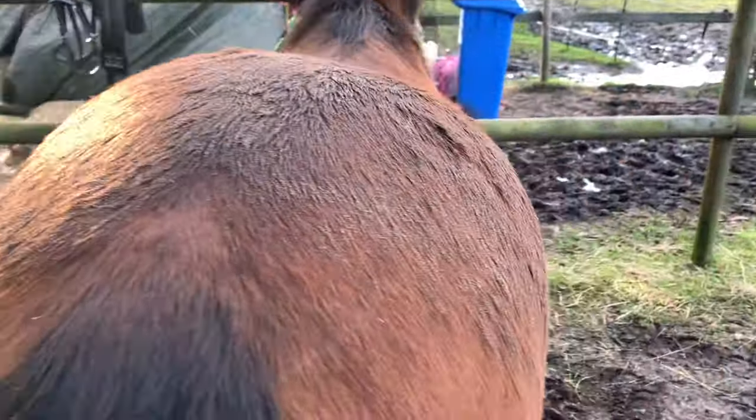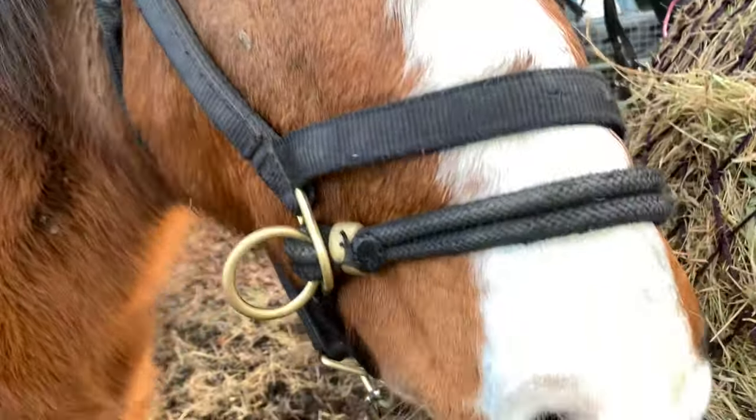This for a muddy pony. Literally had her rug off for an hour while I poo picked. You're so muddy.